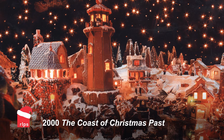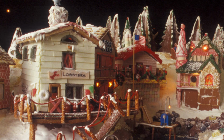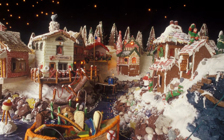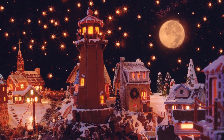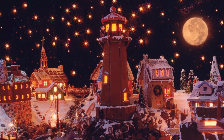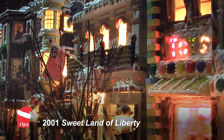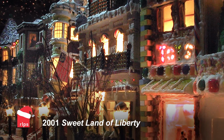In 2000, we returned to a more traditional gingerbread village with The Coast of Christmas Past, reflecting a coastal New England town complete with a rock candy coastline and a church with stained glass windows. This marks the first year that each gingerbread house was lit from inside, creating a warm glow through each and every window. 2001 was a significant year for our country after the attacks of 9/11.